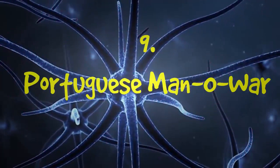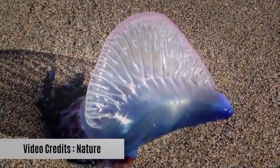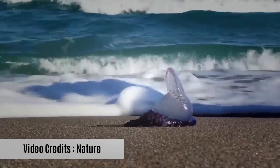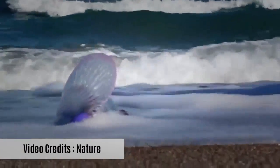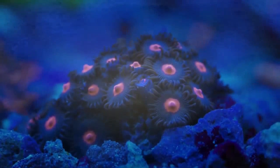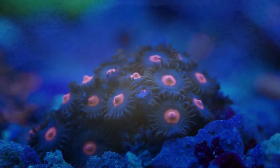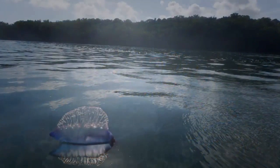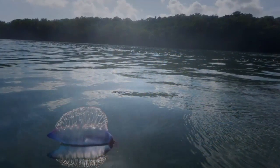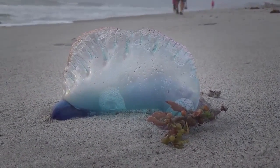Number 9. Portuguese man-o'-war. Sometimes called a blue bottle for its translucent sac that floats on the surface, this creature is actually a traveling colony of polyps that stick together to create the Portuguese man-o'-war. The creatures that form the man-o'-war each specialize in one facet of survival, like defense, reproduction, or eating. The living man-o'-war parts are born together and stay bonded for life.